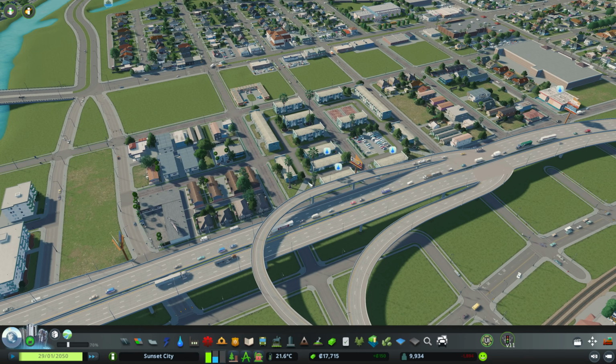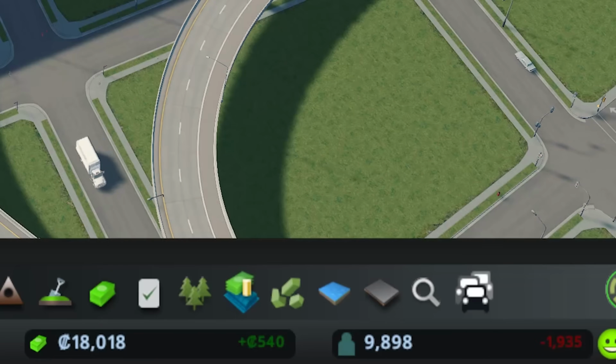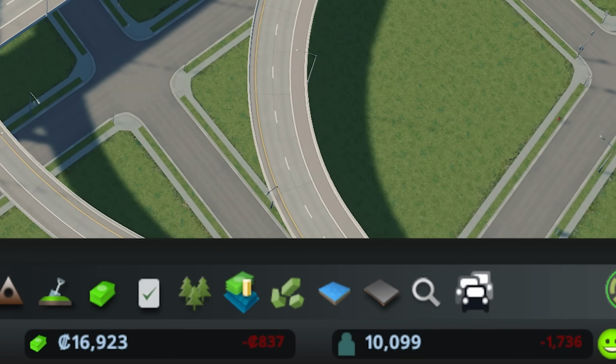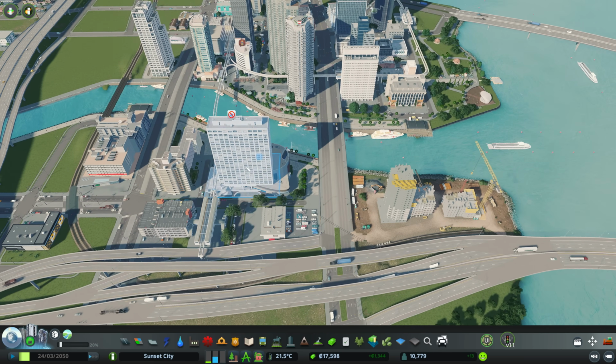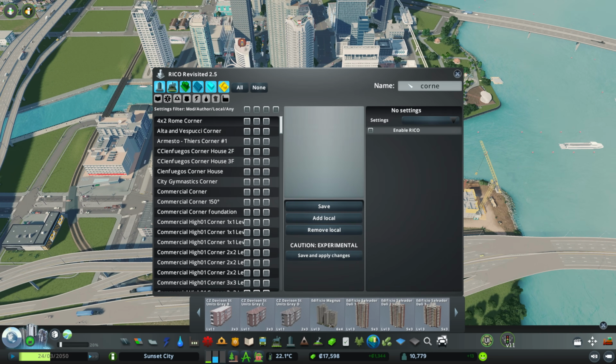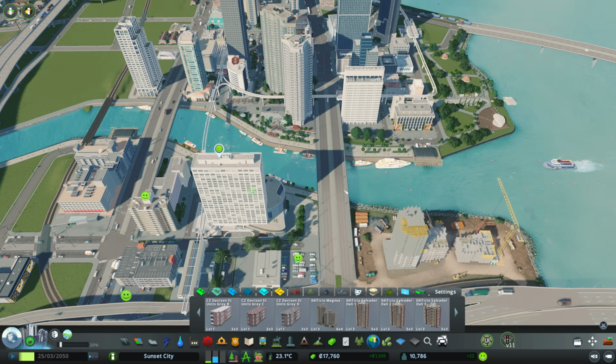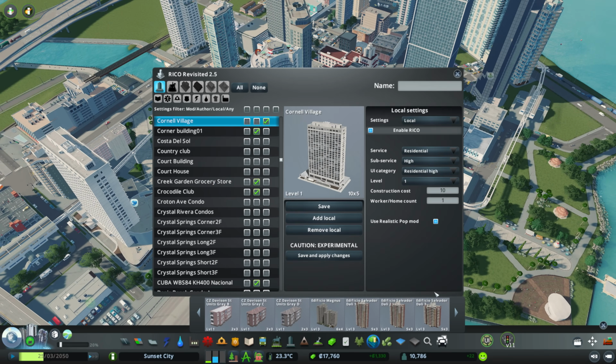But with those blocks now complete, I wanted to let the simulation run a little bit and just see people move in, and I realized that I was losing a lot of money because I'd basically removed a whole bunch of houses and I hadn't really replaced them. So I decided to use my Rico settings and go through some of the buildings that sat in the downtown and create local files for them. What I'm doing here is changing the settings so that these are operating as residential buildings now, rather than a unique building, which is basically just a park, which doesn't really make any sense.